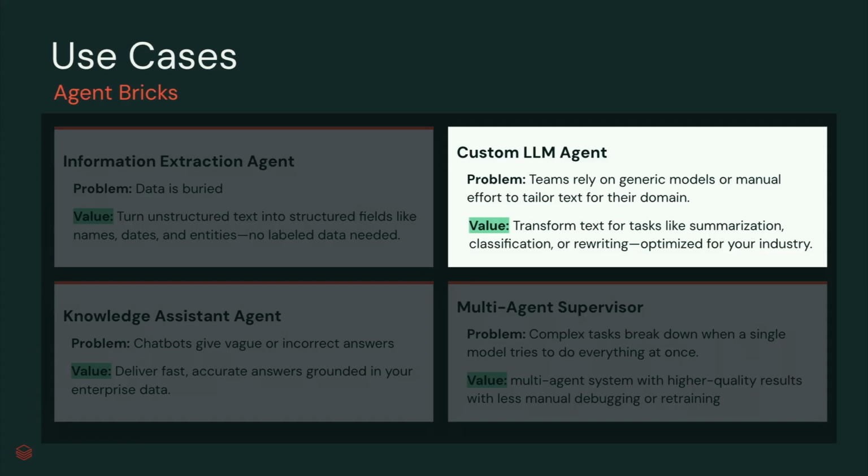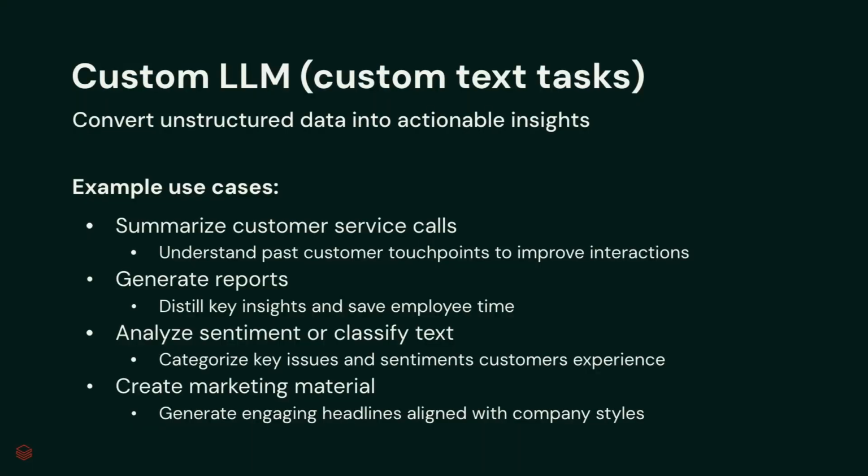Now, we also, as I said, have custom LLM agent, or this task-specific system designed to help you go and build a system for a very specific task. Maybe this is you want to summarize your customer calls. Maybe this is you want to generate reports, maybe analyze sentiment. I was talking to our PR team yesterday, and they've had the challenge that all the executives at Databricks have been doing PR and getting interviewed all this week, and they've had to print out tons and tons of prep docs for all these engagements. What if building those prep docs was just a task that the agent did, right?